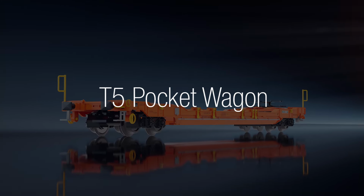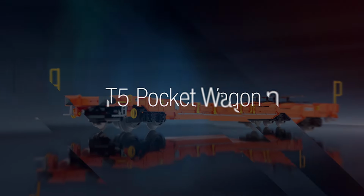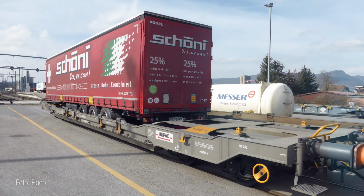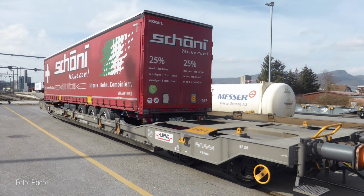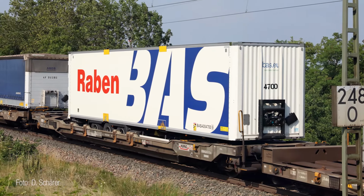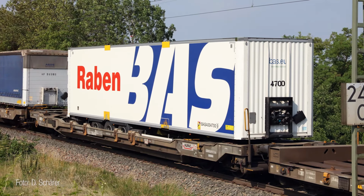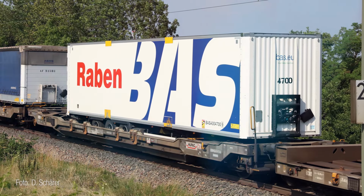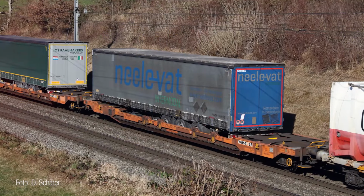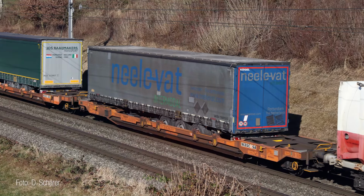T5 pocket wagon, piggybacking through Europe. The first pocket wagons were built back in the early 1970s and procured by some European railroad administrations. Over time, they were adapted and further developed to meet the constantly increasing requirements. Versatility and flexibility are the key features of the T5 pocket wagon. It is a wagon for transporting mega-trailers and conventional semi-trailers.